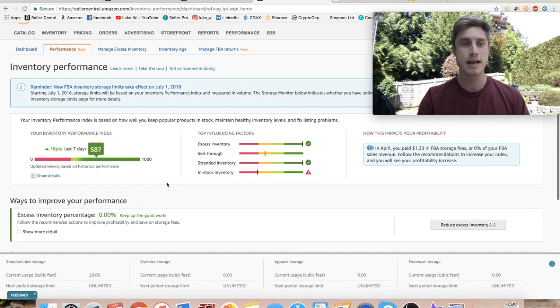So that's awesome. So down here it will show me I have unlimited storage for standard size, oversize, apparel, and even footwear storage. Keep in mind, we don't want to ever really sell apparel or footwear because those are going to be kind of brand name products.